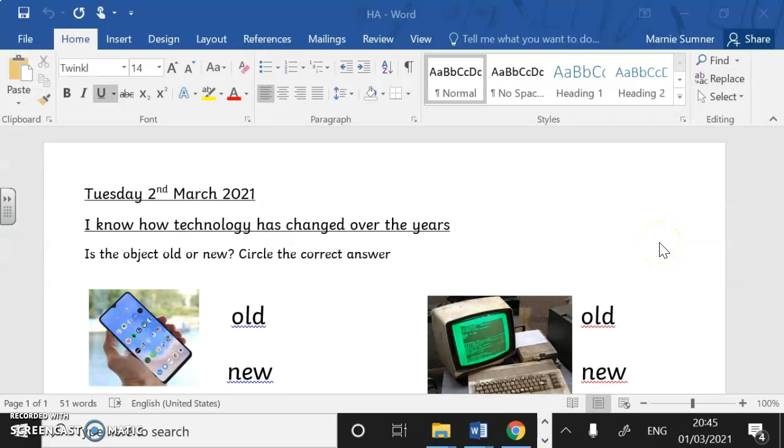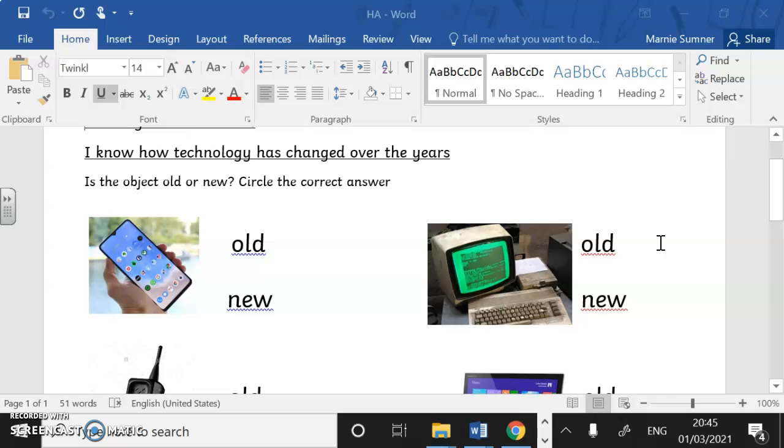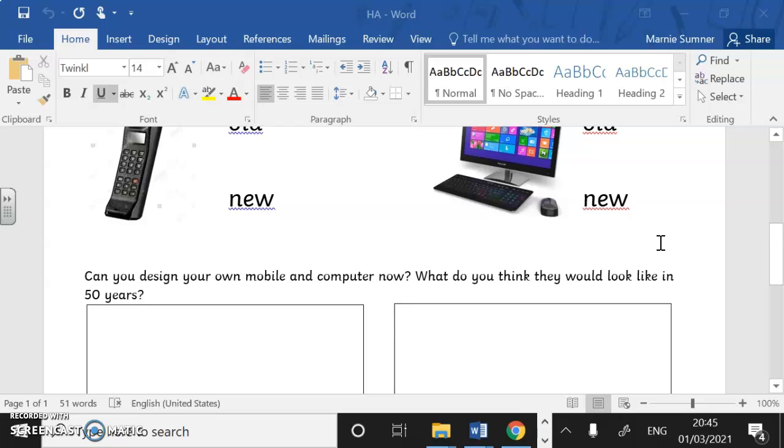Now, today for your task, we're going to be thinking about whether the object is old or new, and I want you to circle the correct answer for each picture. Once you've done that, I want you to see if you can design your own mobile and your own computer. Think about what they would look like in 50 years when you draw them. I also want you to label them and write something about them and tell me what you've thought of and what you've designed about them that makes it so special.